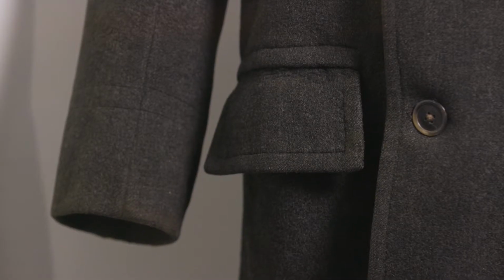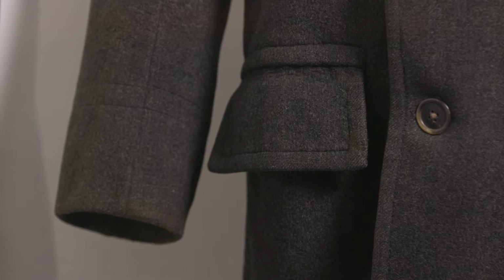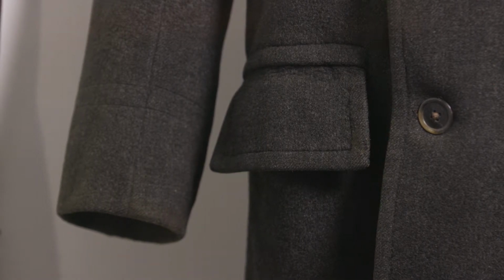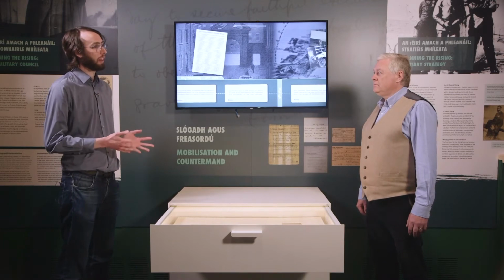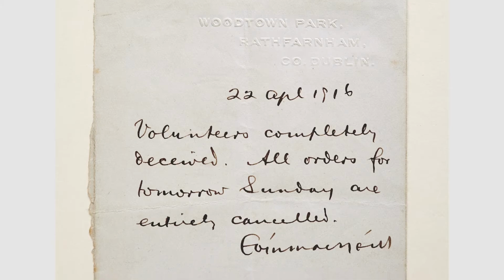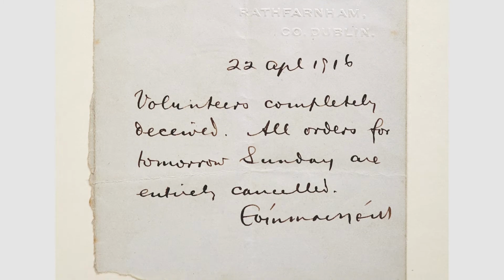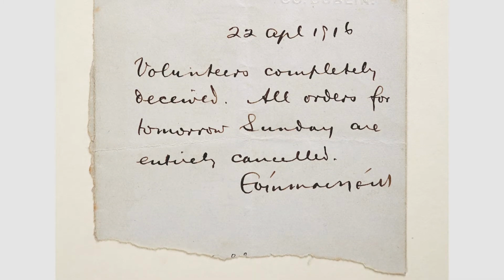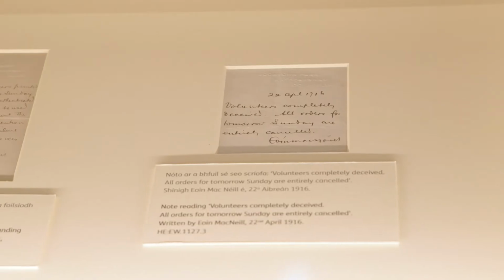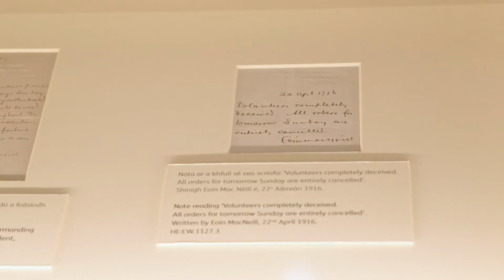He decided then to stop all manoeuvres and stop the Rising. And of course it's that which must lead to him putting his famous countermand letter in the Irish newspapers, which says volunteers completely deceived, all orders for tomorrow Sunday are entirely cancelled, which we actually have the original copy of here in this case. And that was carried to volunteer companies all around the country.